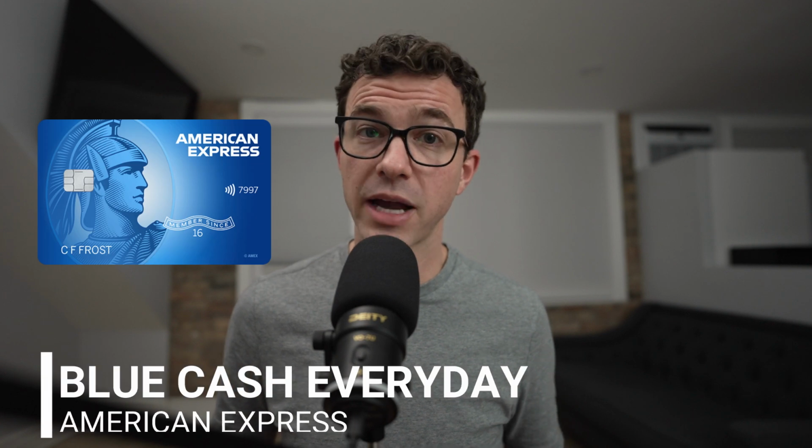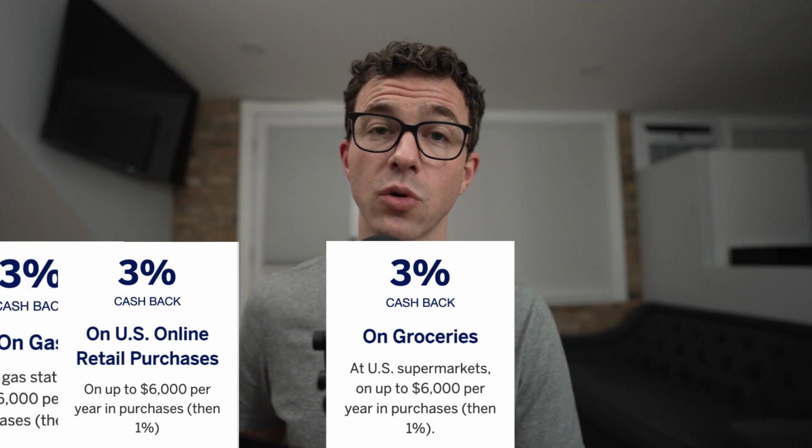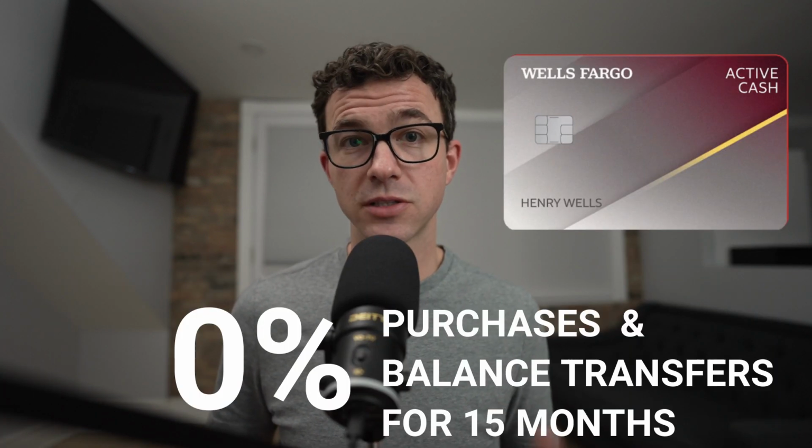Card number 9, coming back to American Express with a Blue Cash Everyday card, 15 months of 0% on both purchases as well as balance transfers, and earn 3% cash back for online shopping, grocery stores, and gas stations. Card number 10, the Wells Fargo Active Cash, 15 months of 0% on purchases and balance transfers. With this card, you get 2% cash back on all of your purchases.